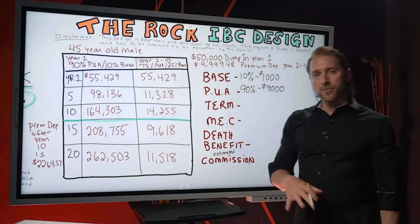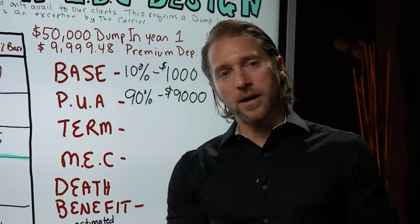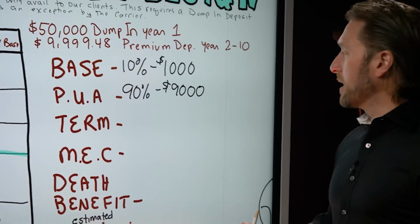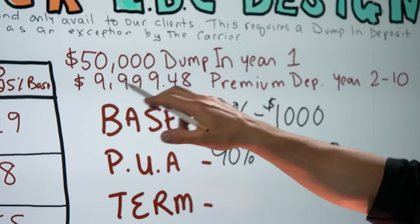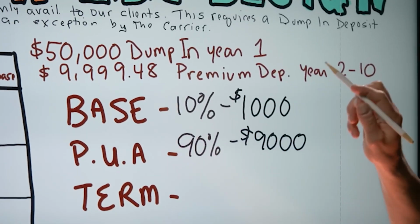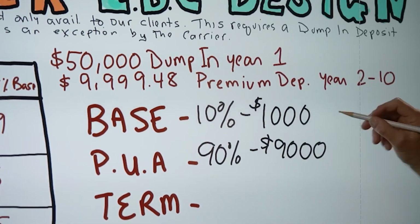So we remember that that's the best model for early cash value, but we couldn't do that model with the dump in. So then what we did is in the second year, so the first year, we're putting in the 50 grand and the $9,999. But in the second year, we're going to put the $9,999, but we're going to flip it.